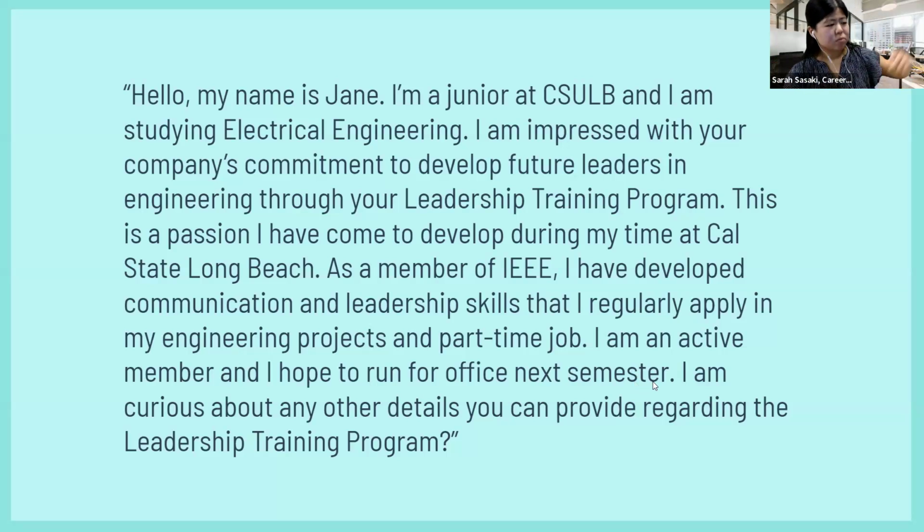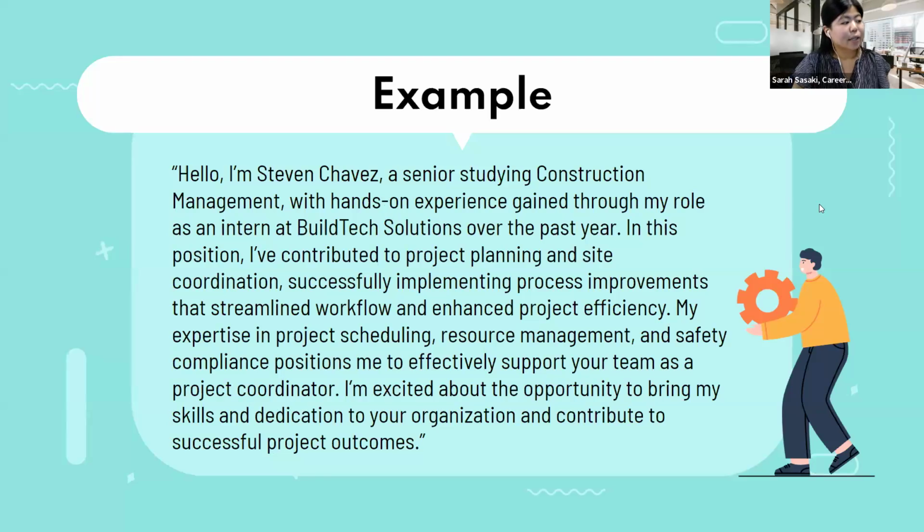As I was going through it, I was keeping in mind the different points that we really want the employer to receive. Because an elevator pitch is typically short, usually around 30 seconds to a minute, it's important to be concise. I know there's so much that we can talk about ourselves, but we want to pull out a few key points that will give you the best chance at making the best impression for the employer. And so this is another example.